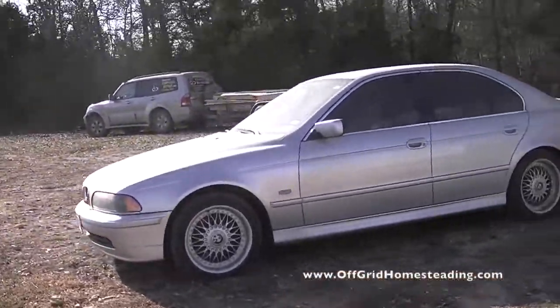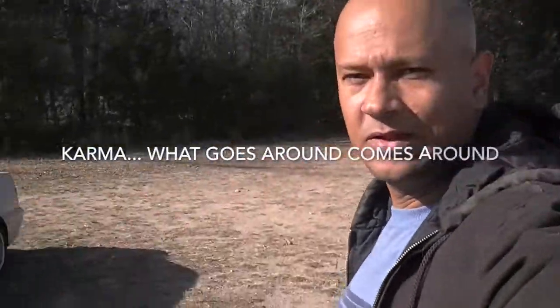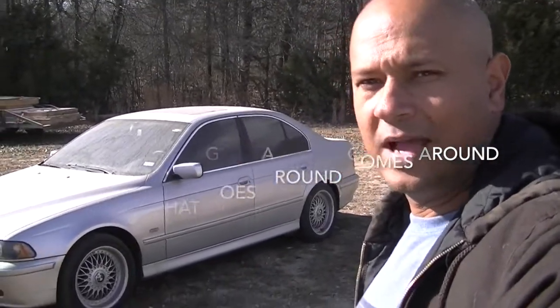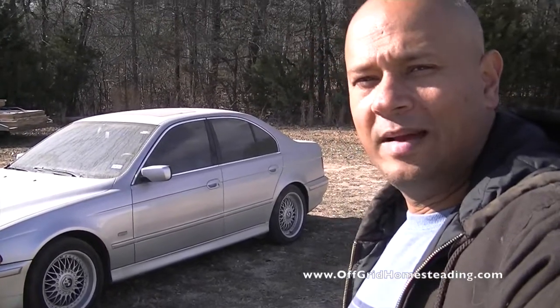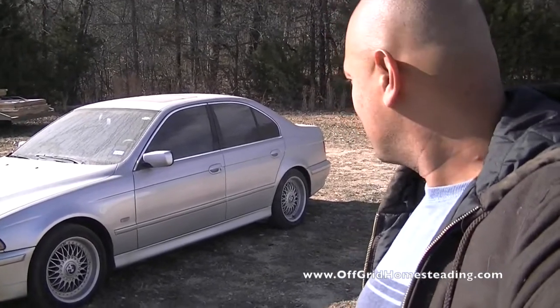So, in essence, I was gifted this BMW, and so I can definitely say, no, got another way to get vehicles and things like that without really any money out of pocket. You find somebody you can help out, and you'll have things come back to you in the future at some point. So, very happy about that.